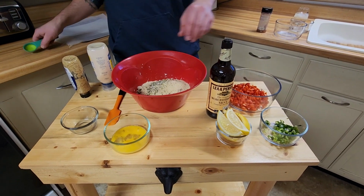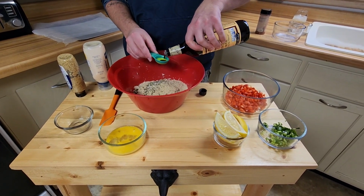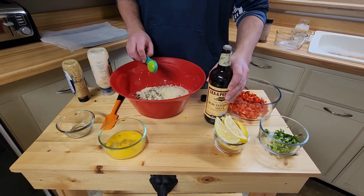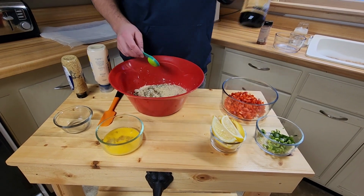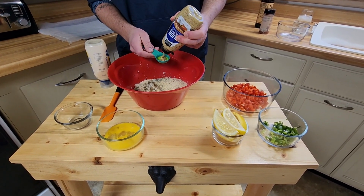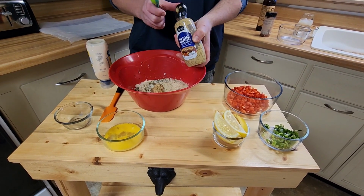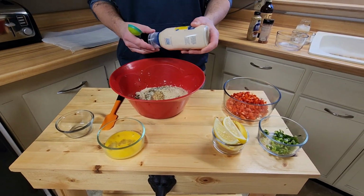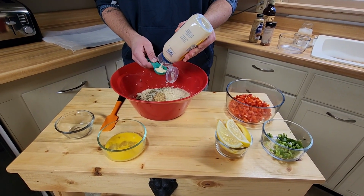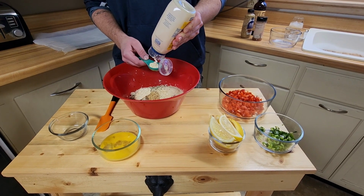Now that we got that in there, we put 1 tablespoon of Worcestershire sauce. One tablespoon of Dijon mustard. We use 2 tablespoons of mayo. Maybe I should have shook that up first. Oh well. Tastes good anyways.